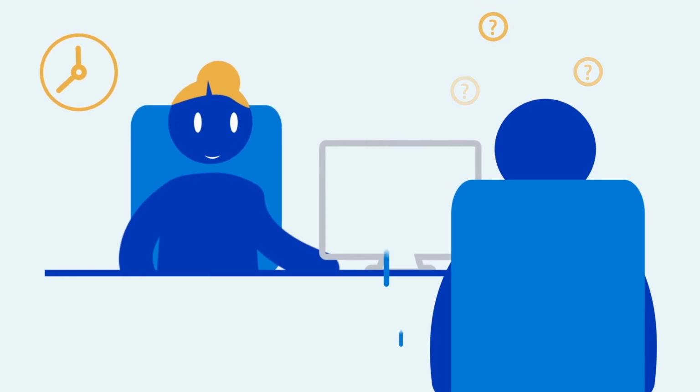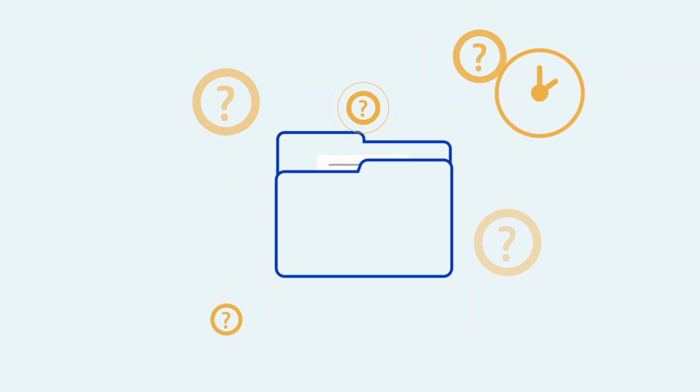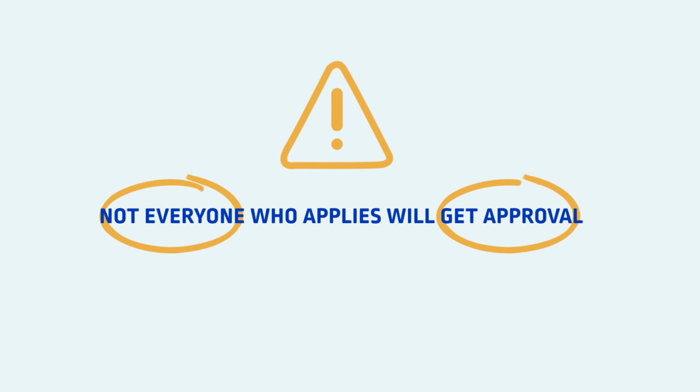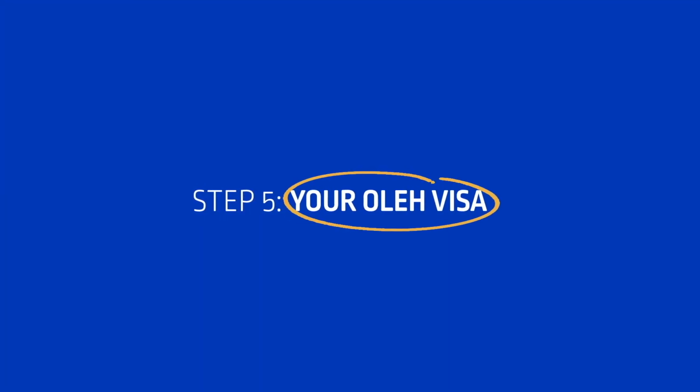After your interview, your file will be sent off for final approval. Please be patient. It can take time. You may need to provide additional documentation and could be asked more questions for clarification. Please note, unfortunately, not everyone who applies will get approval. Step 5. Your Oleh visa.